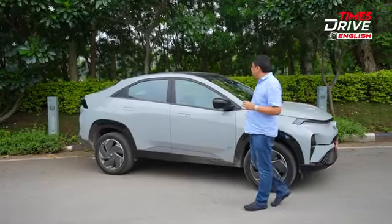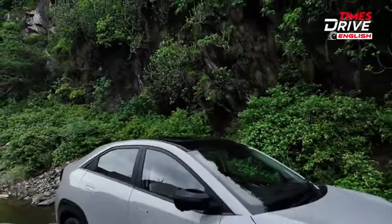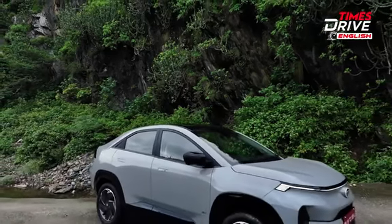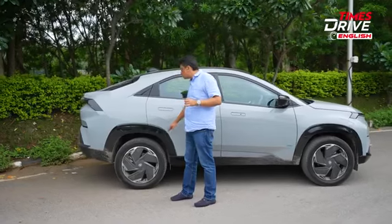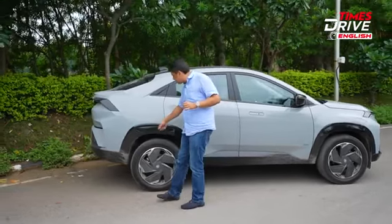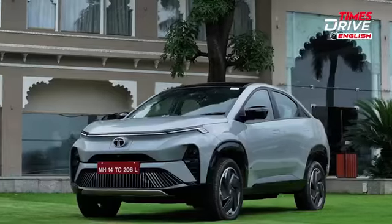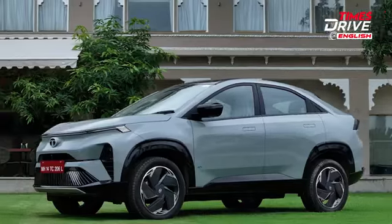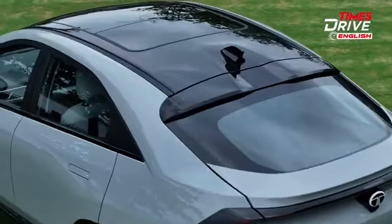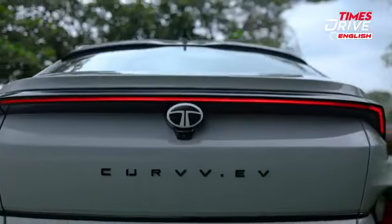Now if you see it from the side, you'll see that you get these flush type door handles which look really cool, and of course over here you get this gloss black finish on top of the wheels, which also looks good, but glossy finish can tend to show some scratches and stuff like that quite early in its life. So that's something which maybe Tata Motors should have thought about and given it some other material, not glossy black.